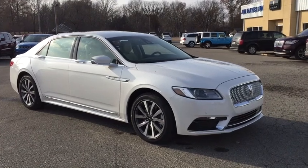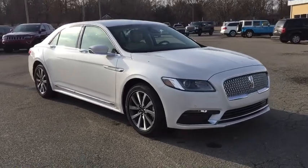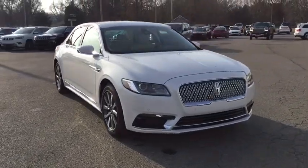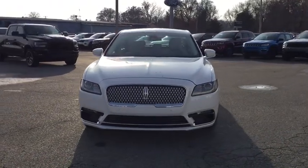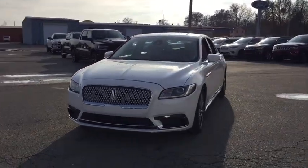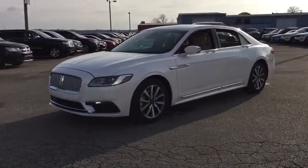2019 Lincoln Continental. The Continental is synonymous with the flagship of the Lincoln brand. Lincoln Continental delivers comfort and technology in a stylish, full-size package. Packed with technology, computer electronics are applied to nearly every facet of the driving experience.